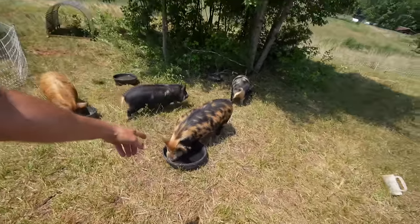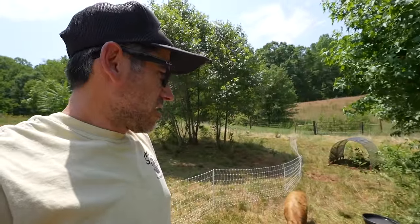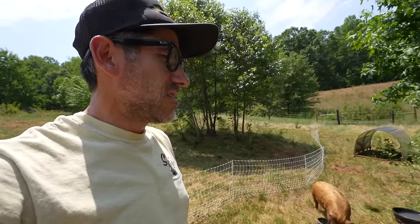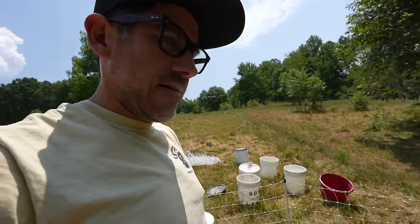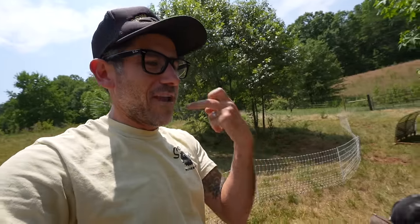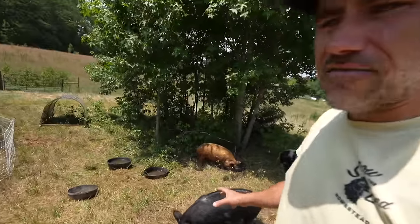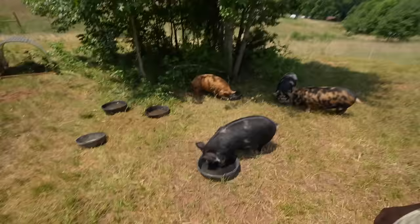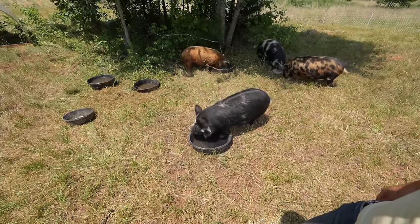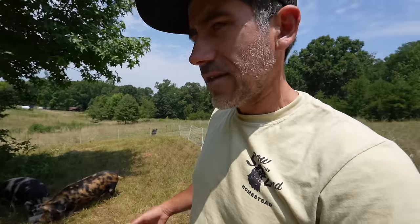Well, I'm telling you, the kelp, activated charcoal, apple cider vinegar, clean water. I already wet their food. Maybe it was that shot I gave her right in the mouth. I still have the charcoal there, the kelp. We're gonna leave that and keep replenishing it as needed. They keep going to it. They probably just think it's feed.